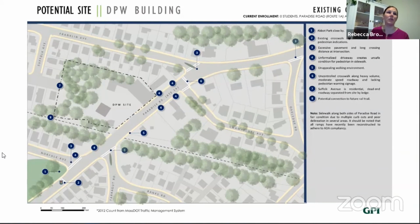The grading of the DPW site itself is also an issue because from front to back, the site goes up by about 30 feet in elevation. So the grading there is also difficult.